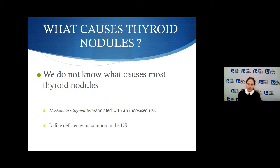So Hashimoto's thyroiditis, an autoimmune process where your own body attacks your thyroid, has an increased risk for thyroid nodules. And also iodine deficiency, which is extremely uncommon in the United States because we have iodized salt. If you eat fish or sushi or anything from the sea, you get enough iodine, so it just doesn't happen here. So we don't know, it must be something environmental, we just haven't found it yet.